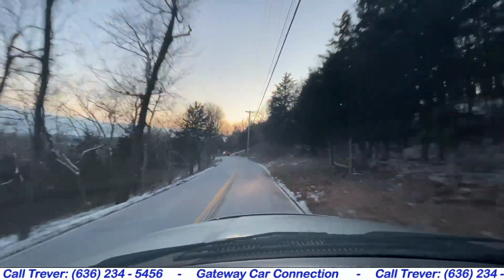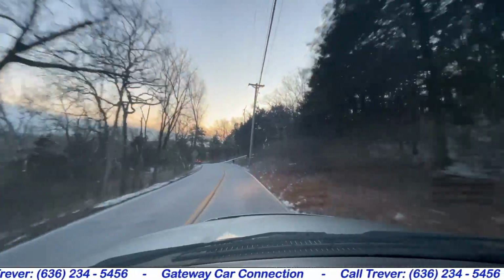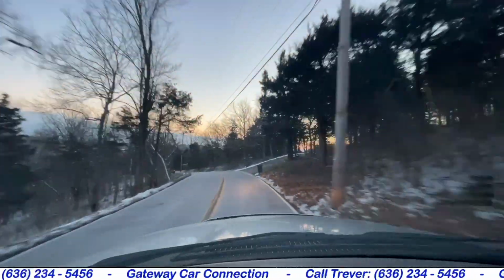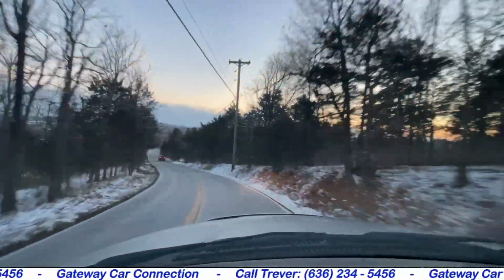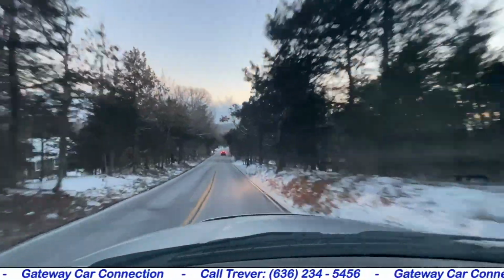Don't make any noise, they don't squeak or whine. If you step on the brakes real hard, it just brings the truck to a stop without any problems. Doesn't have a pull when you're stepping on the brakes or anything like that at all.